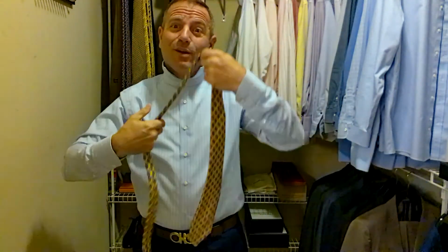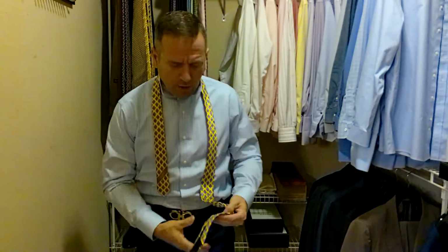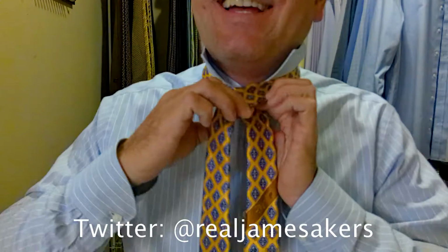Let's tie this thing up, see how it comes together. First thing we got to do is find our spot. Well, finding our spot is seeing how much length do we need. With this being a medium thick tie, we're going to need quite a bit of silk here. So I'm thinking probably around this range here. So what I do is I bring the tie down there, so it leaves us just a little bit of slack here.